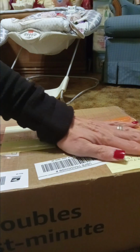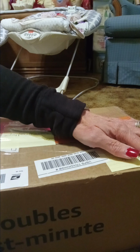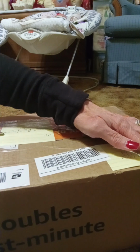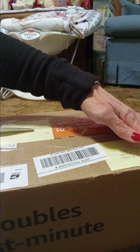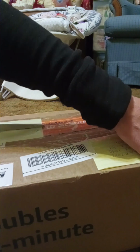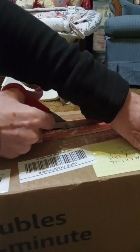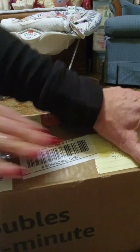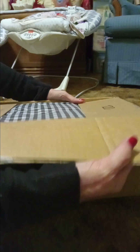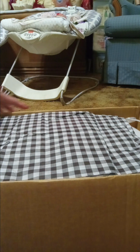I'm trying to cover up addresses right now, so bear with me a minute. I'm trying. She did protect him very, very well. All right. Okay. So we got that opened. Put these flaps down. Oh, very, very special.